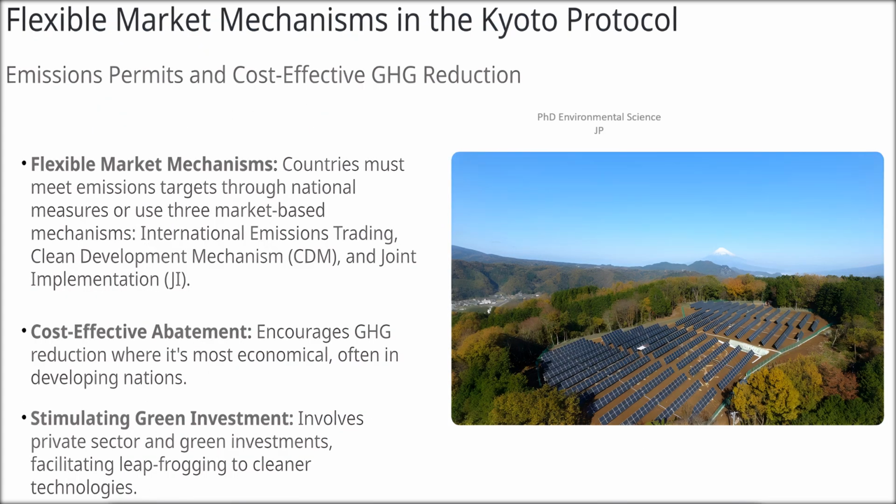The Kyoto Protocol introduced flexible ways for countries to reduce greenhouse gas emissions through trading emissions permits. Countries are expected to meet their targets using national methods, but they can also use 3 market-based mechanisms to help, namely International Emissions Trading, Clean Development Mechanism (CDM), Joint Implementation (JI).